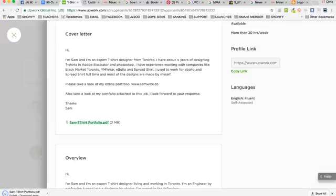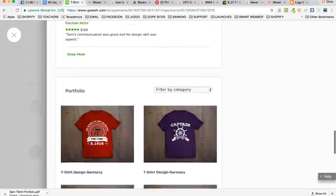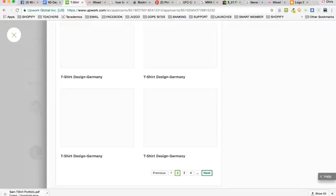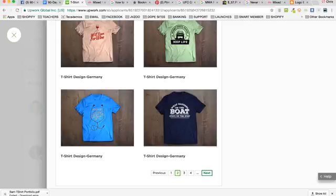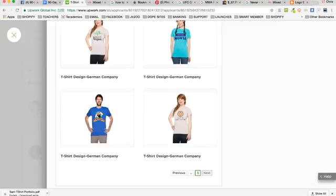Downloading a PDF, I'm always wary of files I have to download. I don't have enough room on my computer, you know me. But whatever, they've got t-shirts here that I can look at. You look at these designs. They're pretty cool, pretty clean designs. These designs are all pretty clean. And this person's applying. I like the first designs a little bit better than all these ones. I don't really like these ones as much.